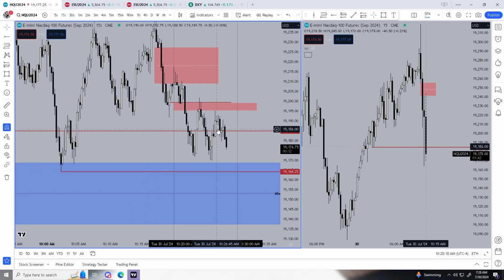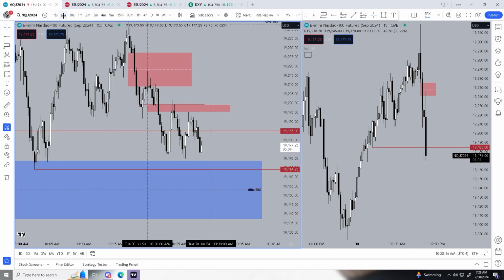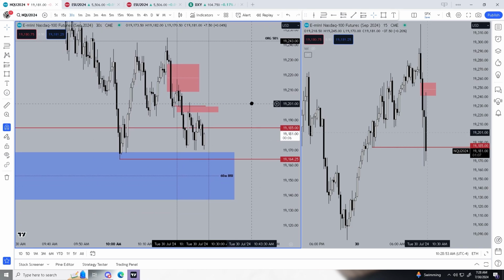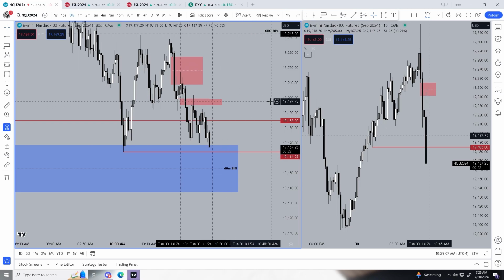Sorry if I'm not reading chat right now. I'm trying to read price and see if we will take out this low or not. Which I do think it will, though. Should do it right here. But it keeps playing around. You keep playing around, oh. There you go.